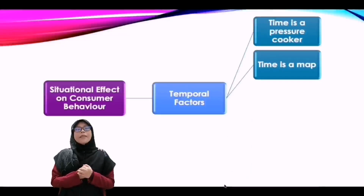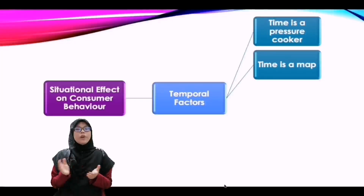Second, time is a map. These women are usually analytical planners. They exhibit a future temporal orientation and polychronic time style. They often engage in extensive information research and comparison shop.